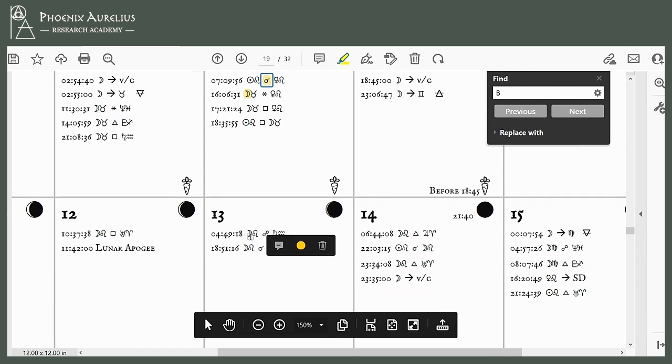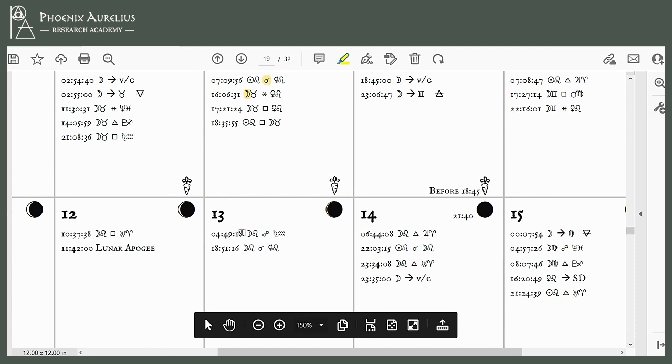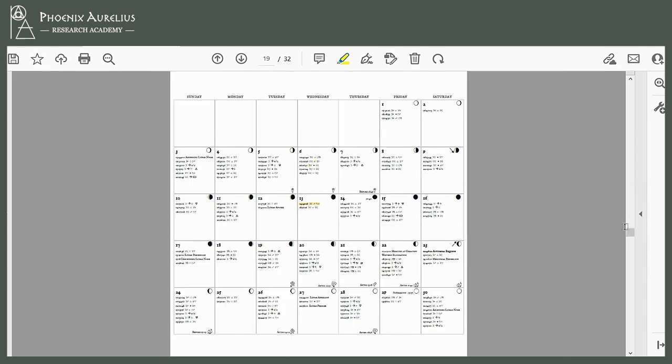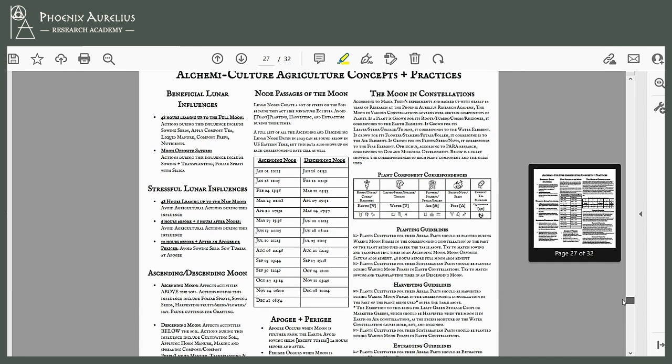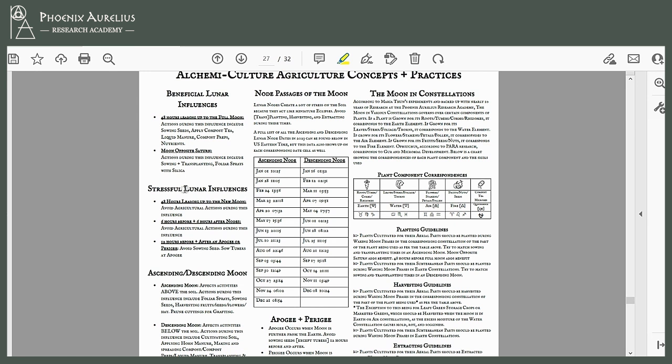Hey, here we go. This just so happened to work. The moon in Leo at an opposition to Saturn in Aquarius. So this is a moon opposite Saturn, and that is a very beneficial sign for the soil based on Maria Thun's biodynamic split test that she ran for many, many, many years. And so you can see that it's a good time for sowing and transplanting, foliar sprays with silica during moon opposite Saturn times.